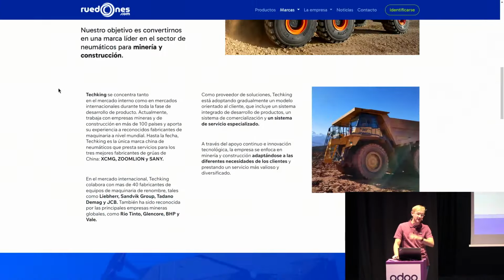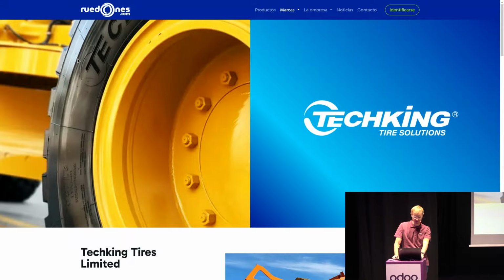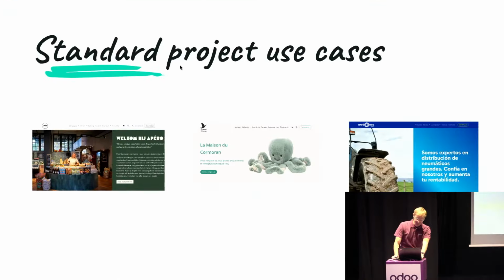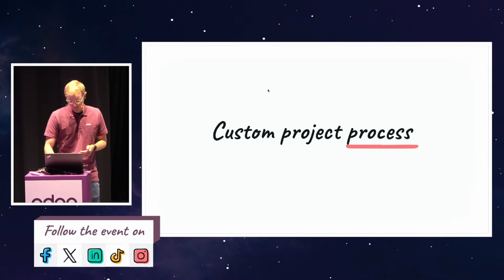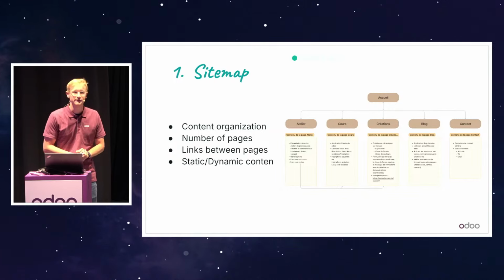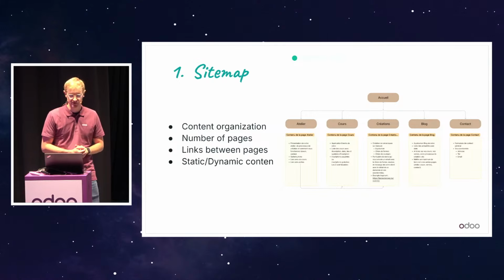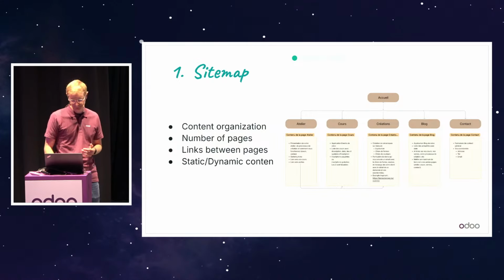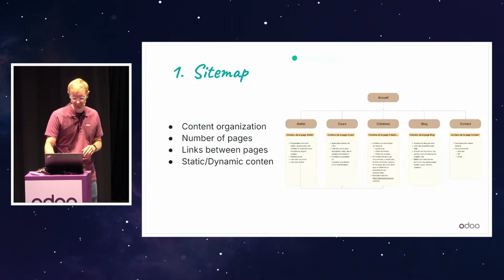All right, so you can see we can already do really nice looking and professional looking website using only the website native features. Then we have the custom project process. So we always start, when we work on custom project, we always start with the sitemap. Sitemap is the content organization, the number of pages, links between page. So it's just the hierarchy of the website.